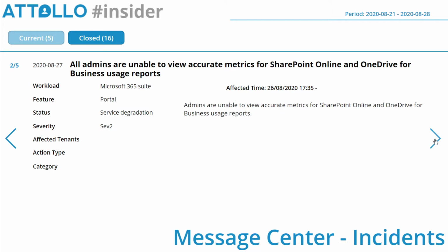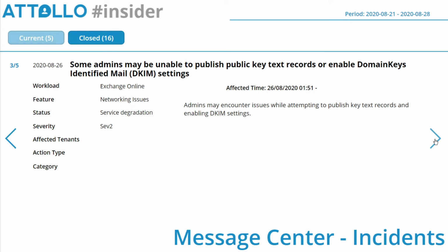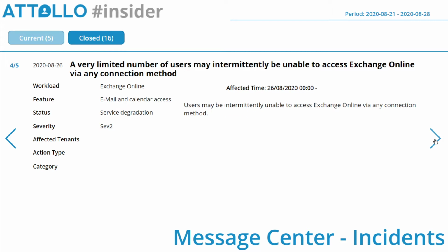This is across the whole Microsoft 365 suite for the portal. All admins are unable to view accurate metrics for SharePoint Online and OneDrive for Business usage reports. We typically see analytics and usage reports most weeks, so that's kind of normal. I do hope Microsoft gets to stabilise that at some point soon. Some admins may be unable to publish public key text records or enable domain keys identified mail, DKIM, settings. That's for Exchange Online. That's the degraded service, and you might find it's not broken, but it may not be working as you expect. And that's been going on again for a couple of days now.